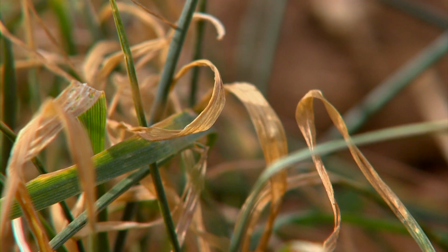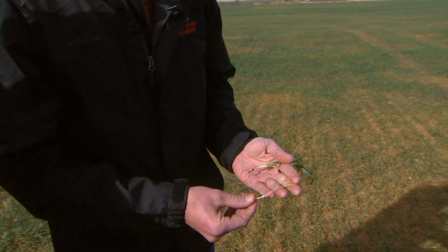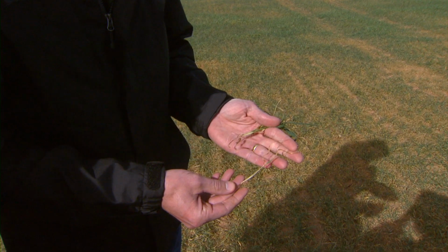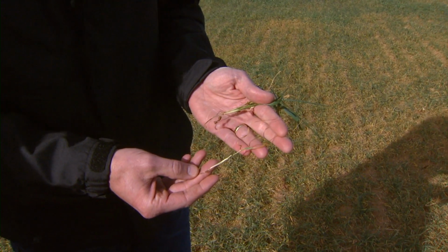Let's look at the actual wheat here. Walk us through this. Well, we've got a few different plants here to look at. This plant is not dead, but it's not far from it. And when you look at this field from the road from a distance, you see these brown areas that look like they're dead. Most of them are not dead, but they're certainly hurting.